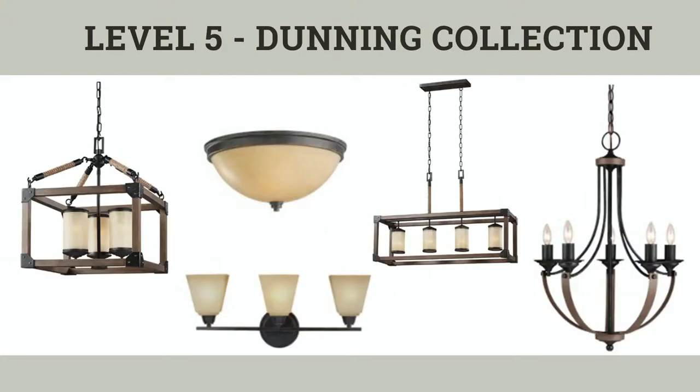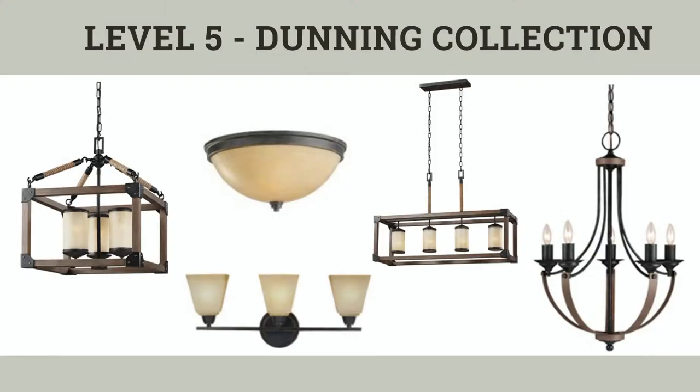The Dunning Collection, which is my personal favorite. I just like that craftsman combination of the wood and the metal being brought in. This is gorgeous. You'll see this in a lot of our models because it's a lot of people's favorites here. And this is just showing kind of the variety that is available there, including a pendant fixture.